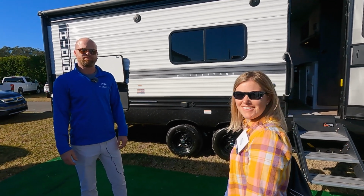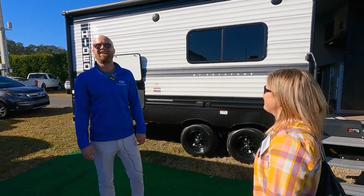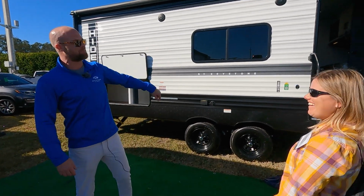So I think the most pressing question, is it called the Hideout because it has a place for the parents to hide? Yes, the whole thing has been built around this floor plan.